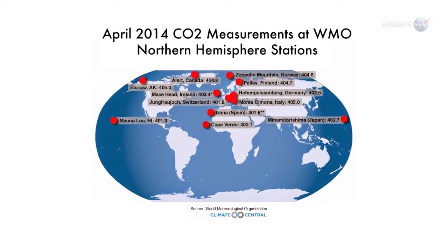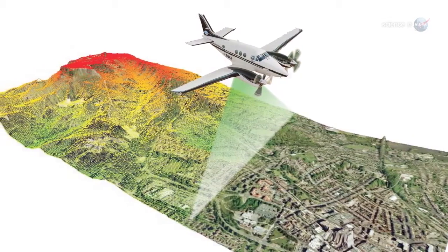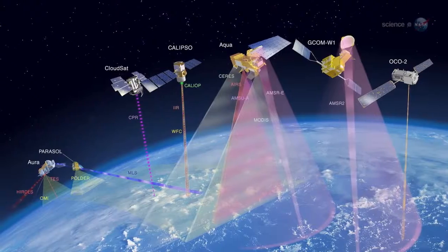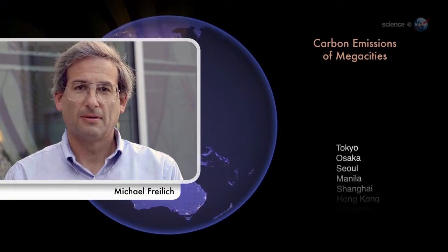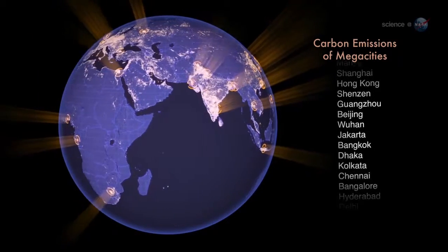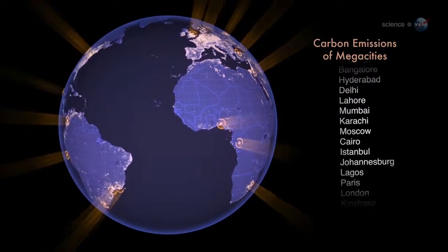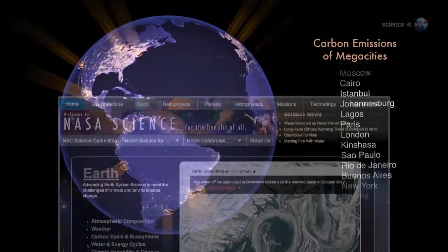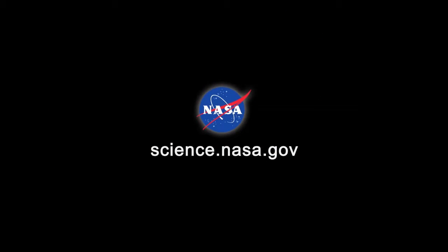OCO2 measurements will be combined with data from ground stations, aircraft, and other satellites to help answer key questions about carbon dioxide and climate change. The director of NASA's Earth Science Division, Michael Freilich, sums it up. With the OCO2 mission, NASA will be making an important new contribution to the scientific challenge of better understanding our Earth and its future. For more news about carbon, on Earth and other worlds, stay tuned to science.nasa.gov.